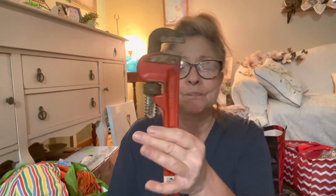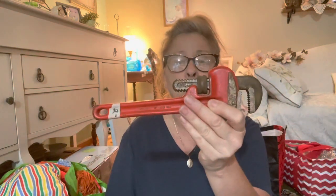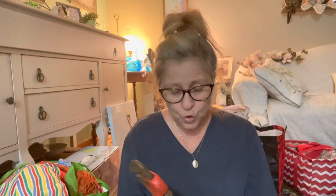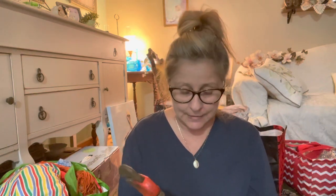I also got this for myself because I do not have one. I used to have one. My ex-boyfriend, every time he needed a tool, it left the house and I never saw it again. So 90% of my tools that I had at one time, I no longer have. So I needed a pipe wrench. So I just got myself this small one just to have it in case I should need it. $2 it was.